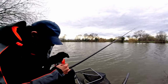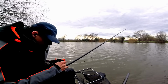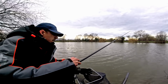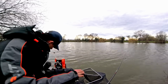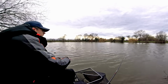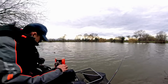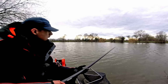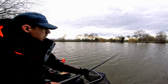Plop. Not sure if there's any pike in here, but I had like a little quiet spell a minute ago. Like a pike turned up. Just had all the hallmarks of a pike sat there. I hope not. Never really heard of any. We'll get another half an hour and see how we get on. Keep getting into those decent roach.